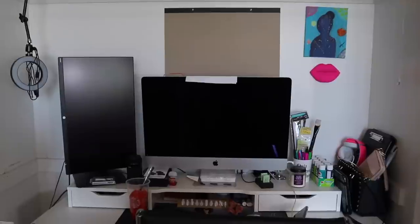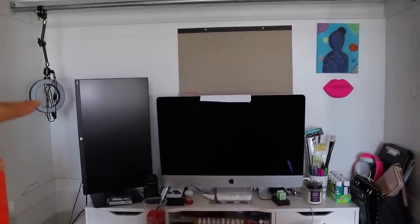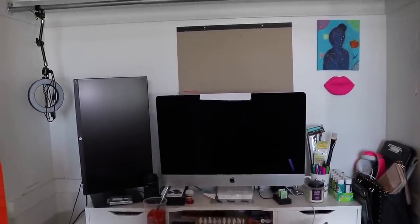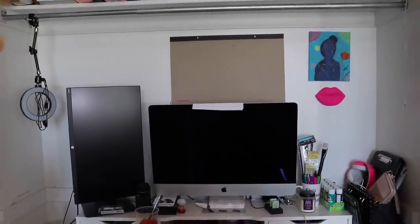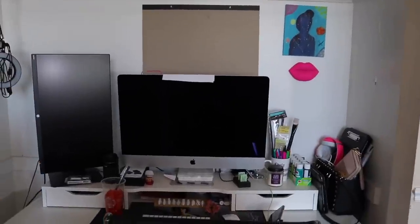So this is my desk area. This is where I edit. If you guys want to know what this is, a mini ring light. You can adjust it to like cool temperature, warm temperature, depending on whatever you want. And it has like a little clicker. I will link that. It's super, super convenient. And yeah, this is like my desk.